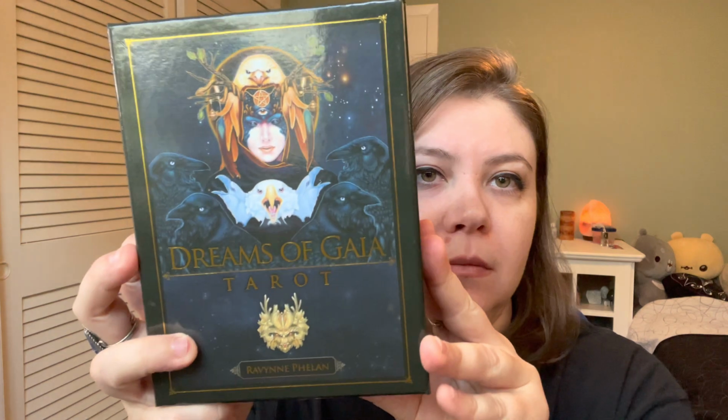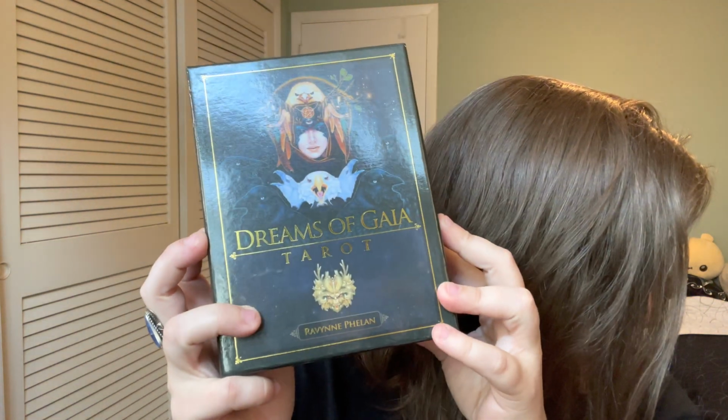So moving on, we've done six decks already in 23 minutes. I'm getting faster. I'm also trying not to drag this out too much for you guys. So, Dreams of Gaia Tarot. I'm amazed I didn't show this in my first one, but when I look back, I didn't see it.